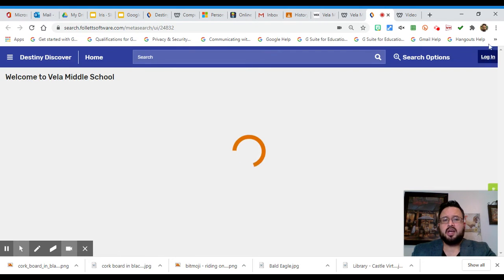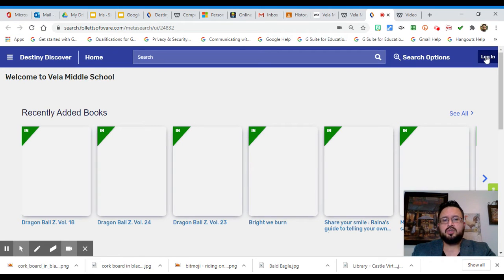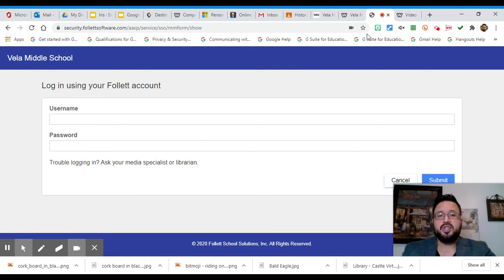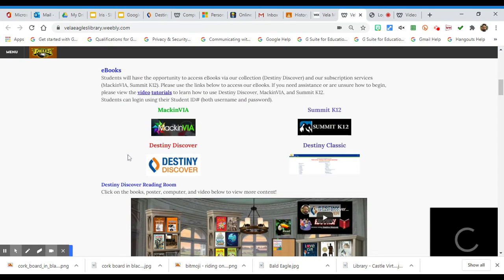Just to show you what it looks like, if I were to go to Destiny Discover, at the top of the page, it'll ask you to log in. So I'll click on log in. And then you type in your username and password, which is just your student ID number. Okay. Mackin Via is the same thing.